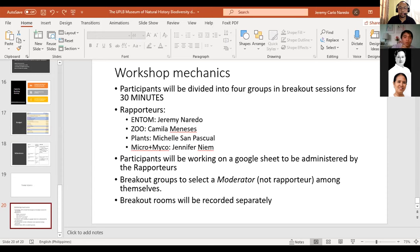Reminder, so ito yung number 2 for Entom group. Ako and then si Sazo, si Cam. And then sa for plants group, si Ate Mitch. And then sa micro and micro combined, si Ate Jen. So, reminders lang dun sa rapporteurs na i-record separately yung breakout rooms.